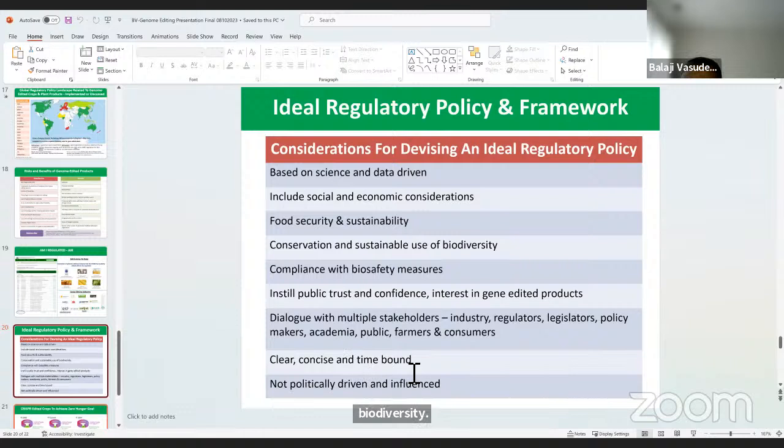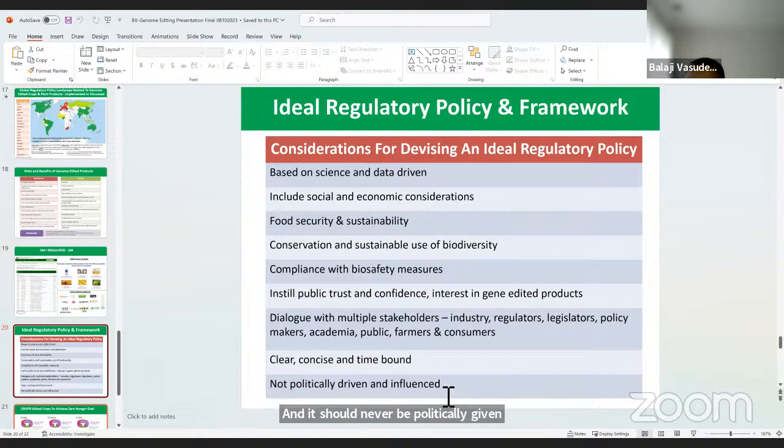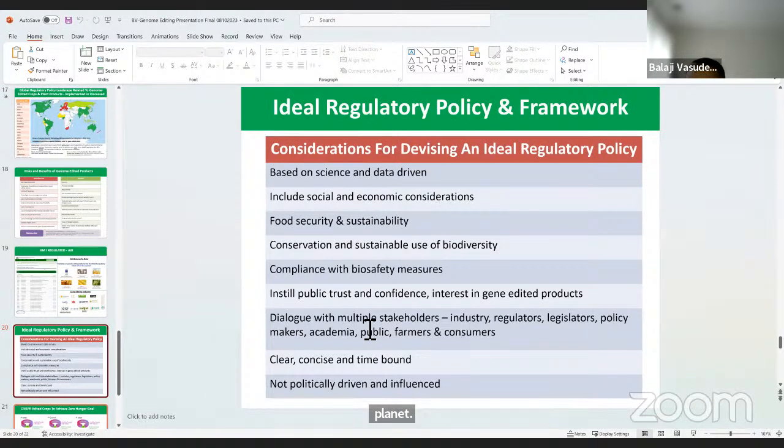The timing is very important, the duration, because otherwise you cannot bring one product to the market. And it should never be politically driven. That is a key factor, because otherwise you cannot bring good science to the market for the benefit of the people and the planet. So these are some of the points that have to be taken into consideration while devising an ideal or workable regulatory policy and framework.